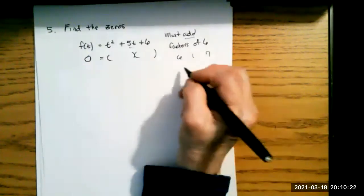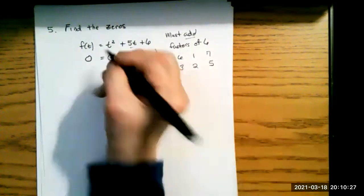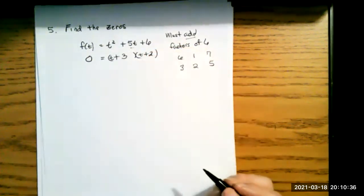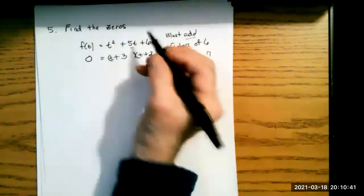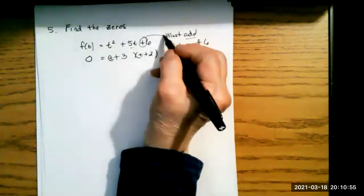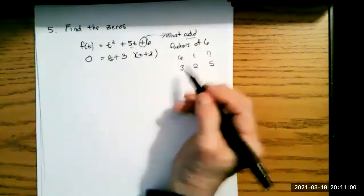3 and 2. What is it? 3 and 2 is 5. That'll work. Plus 3. Whoops, I forgot my t. t plus 3 and t plus 2. You see why 6 and 1 doesn't work? I'd have to subtract those to get 5, but this last sign is a plus. That means I must add. I forgot about that. Yeah, there's a tendency to just do whatever makes 5. But you've got to follow these rules. This means it must add. And 6 and 1 added would be 7, not 5. But 2 and 3 makes 5.